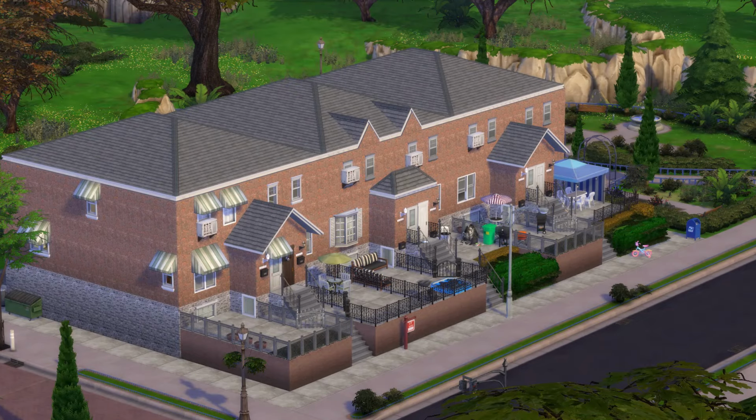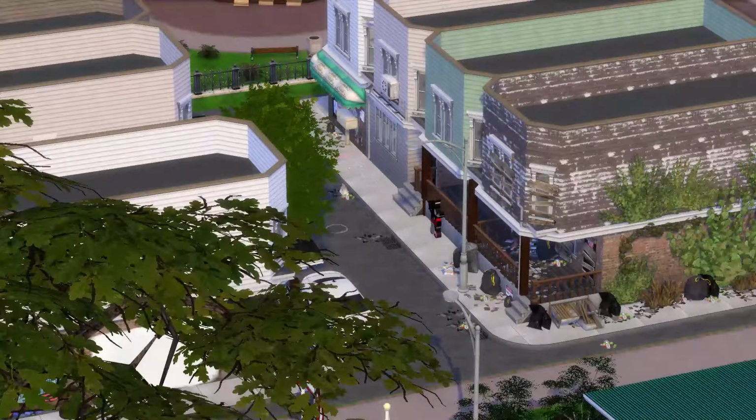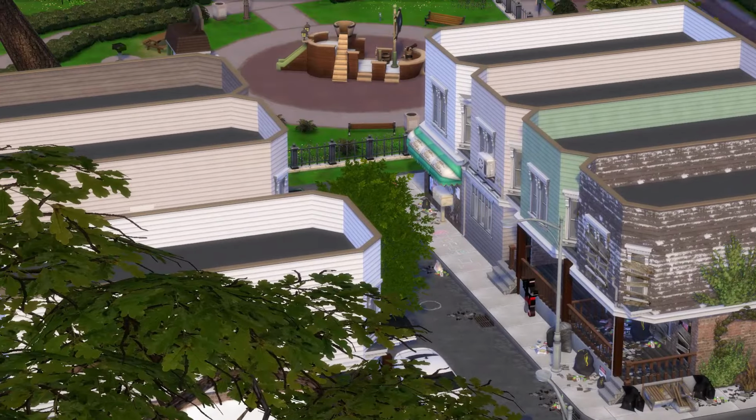I really enjoy building things based off of my childhood. So on one side of the street, there is the Northeast Philly homes, and on the other side is going to be the North Philadelphia home. So let's just go into the tour.